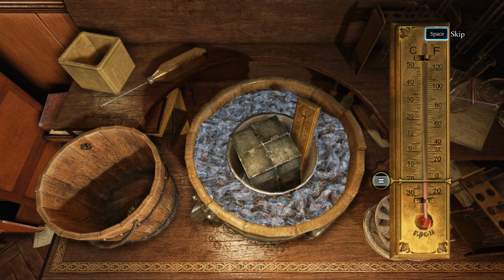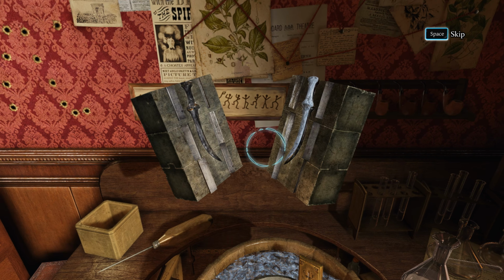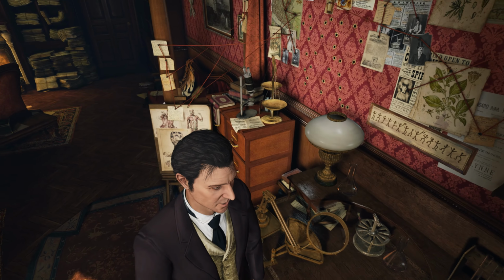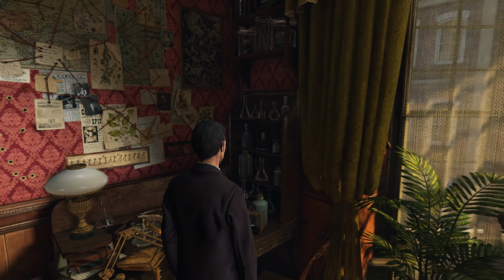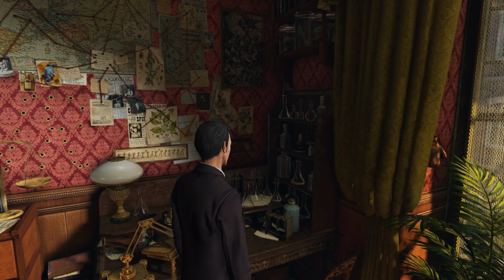Excellent. Now we must check to ensure that it is adequately frozen. An ice weapon for a cold-blooded murder. An ice knife. A surprising and yet a very brilliant idea. It's the perfect weapon. It enables one to kill a man and then it melts. The only trace it leaves is a small puddle on the ground.